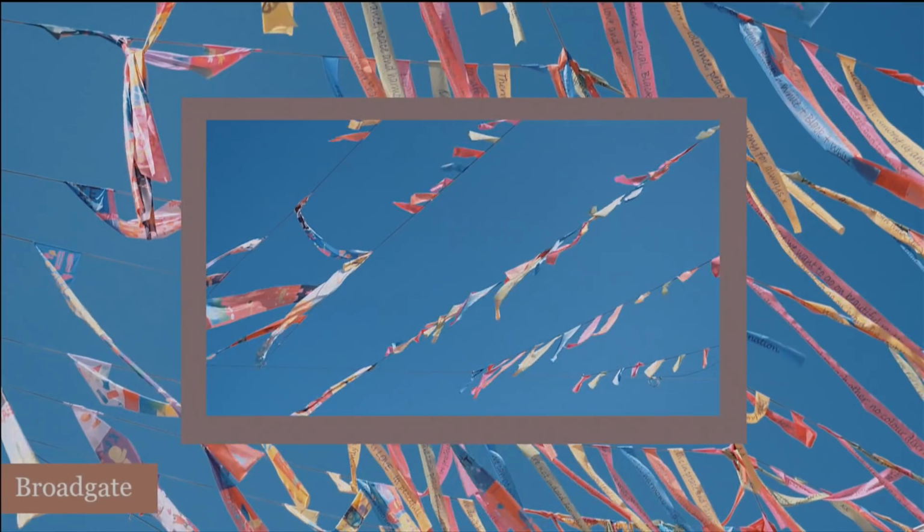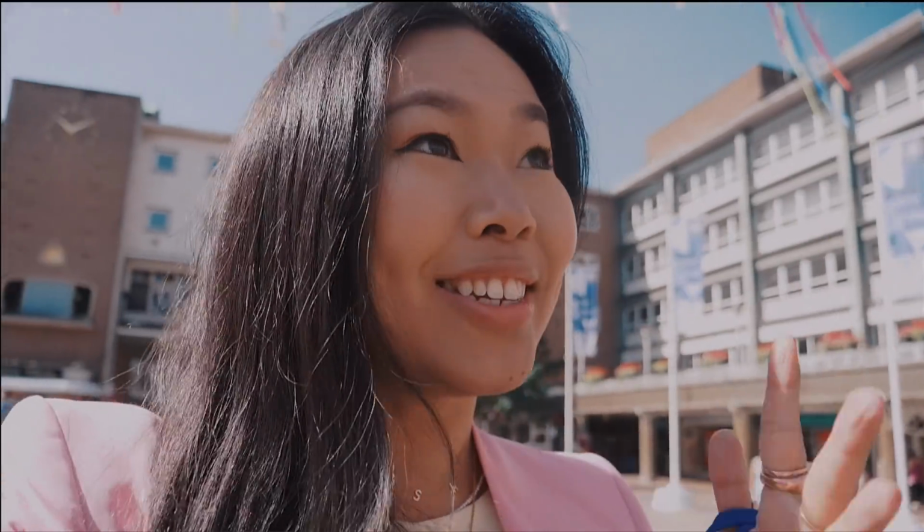In Broadgate, you also find these colourful ribbons swaying above you. Each individual ribbon has a message written on it from a local, from a parent, from a child, all in Coventry, saying what they would like to see more of in Coventry, just to combine that community spirit and to unite together to create a city of culture all together. And I love it. It's so beautiful.